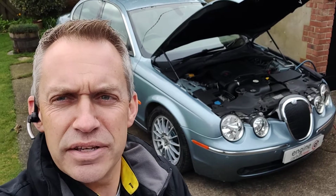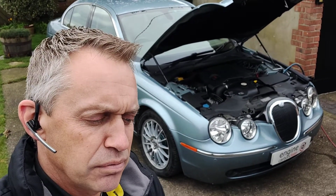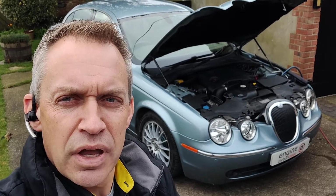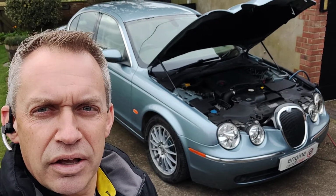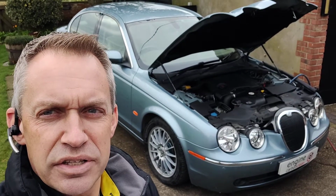We're in Bottisford this morning and we've got a lovely Jaguar S-Type. This one is a 2.7 V6 from 2006, with 89,000 on the clock. Now the owner's booked us in, recently had the DPF warning light come on, had to get a force regen done on this.